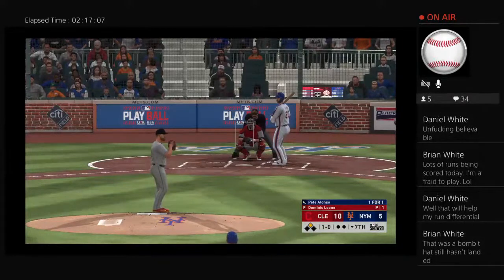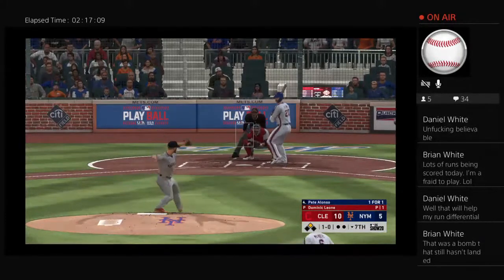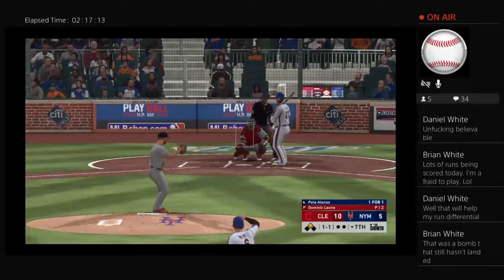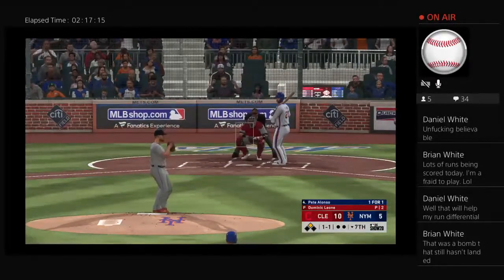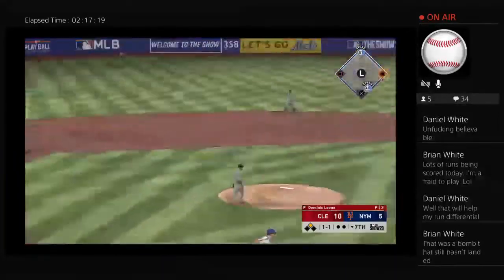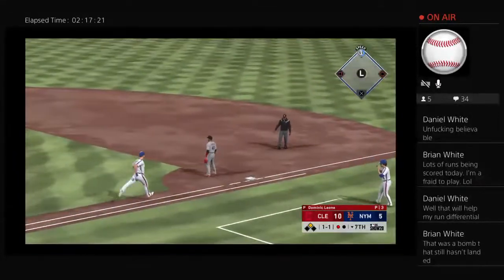Batting 9, number 9, Sandy Leone. Swing and a miss. A little too anxious there. 1-1. On the ground to third. Throws in time, and that's out number 1.